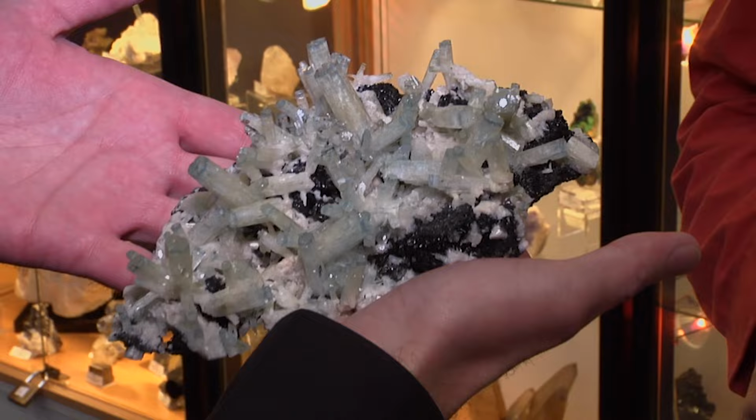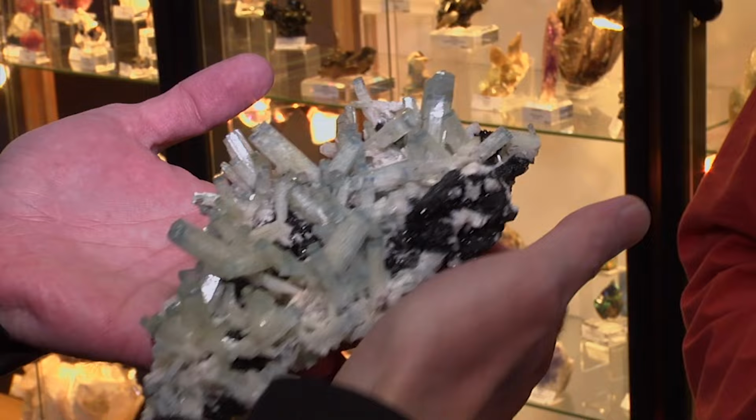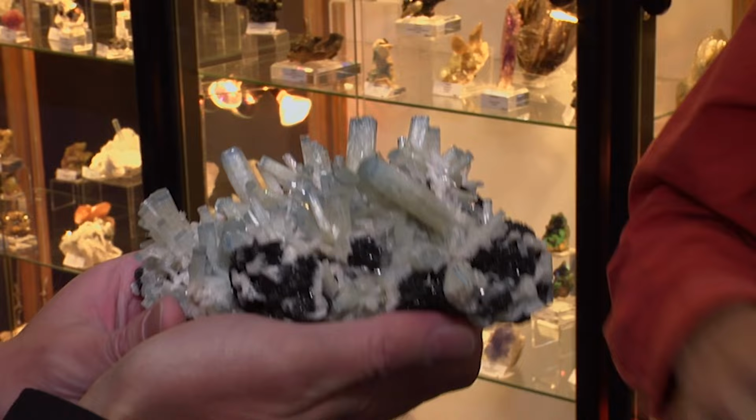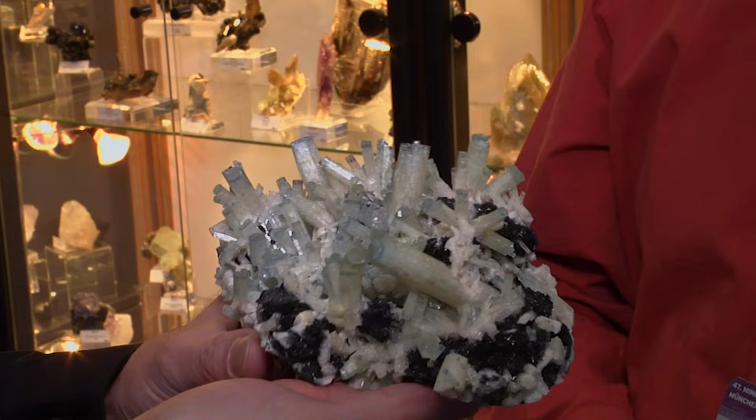This is a very, very nice piece. Many, many crystals on it. And the crystal size is impressive. Not typical, is it? There were many pieces, smaller ones. The larger ones, that is to say of this size, this crystal size, were quite rare. May I hand this piece back so nothing happens?